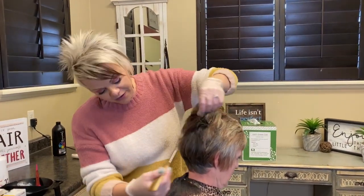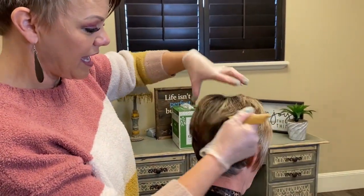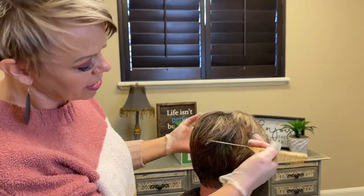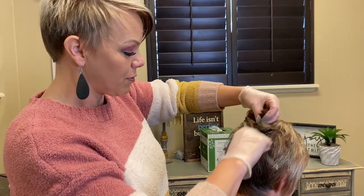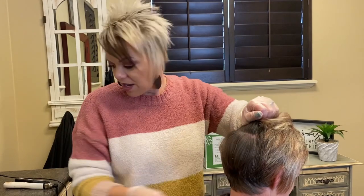We've never colored the back of her hair here, but I want to add some depth back here. I feel like it's just kind of washed out a little bit, so I feel like we need some contrast and some depth. So that's what we're going to do. I'm going to just kind of part this off back here.